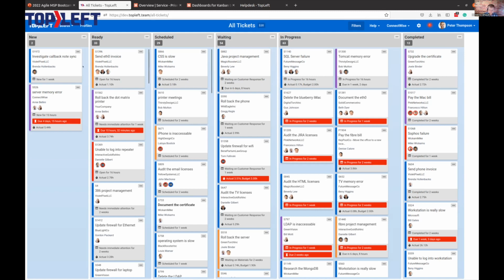The board, as I said before, the work on the boards goes from left to right, and the workers, when they're looking for new work, go in the opposite direction. The workers actually go from right to left, because we want to focus on finishing any work that's already been started. When an engineer is looking for a new ticket to start, or I should say, maybe what I mean is they come in the morning and they're looking to start their work.